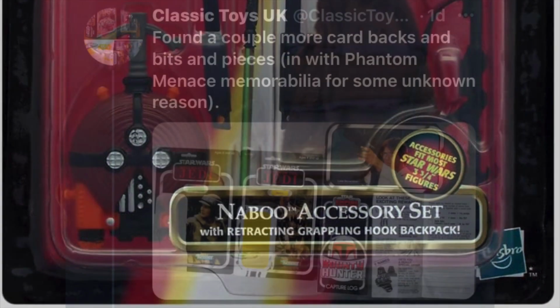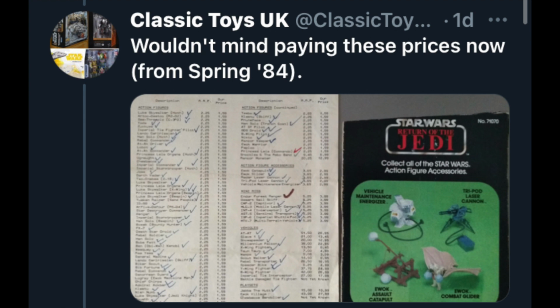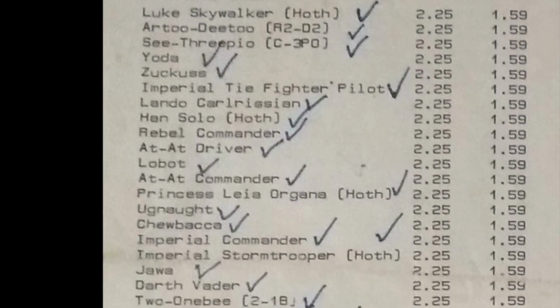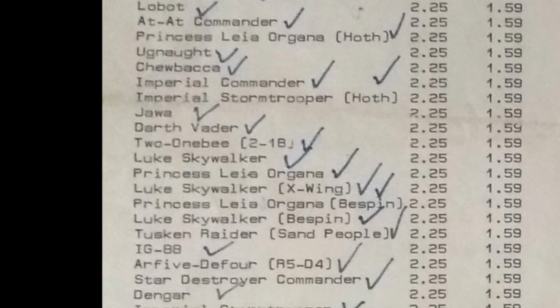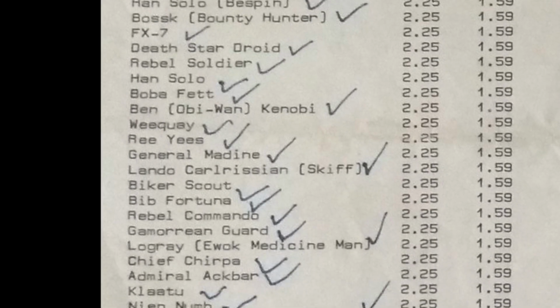And then this morning, I saw a tweet from Classic Toys UK where he said he'd found some cool stuff, some vintage items, and he had the Bounty Hunter capture log, which I am actually looking for. And then he put up this list, all the action figures and the prices. He's obviously been collecting them all because he's ticked them, by then ticking the back of the card, I suppose. And the recommended retail price on all these are really high, so take them with a pinch of salt. Our price is probably the right price, and at £1.59 for a figure, that's pretty high. But you do see a lot of Woolworths stickers with the £1.59 on, so I suppose it's about right.